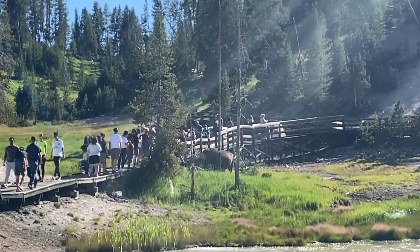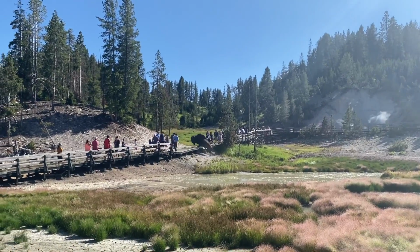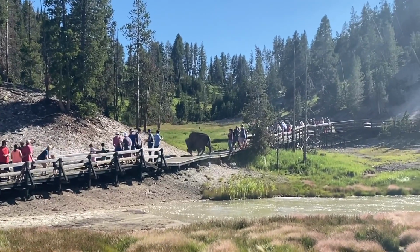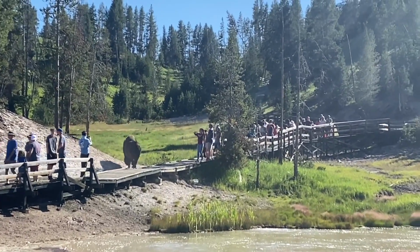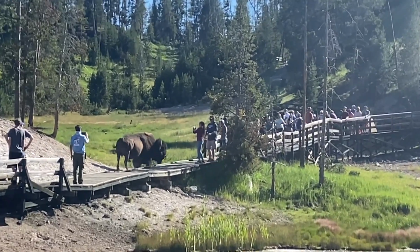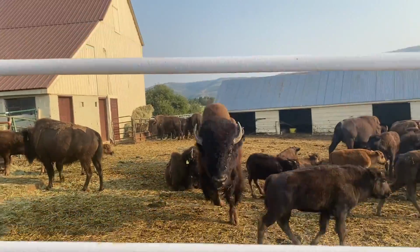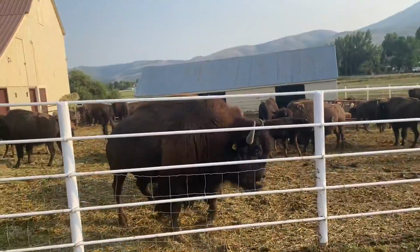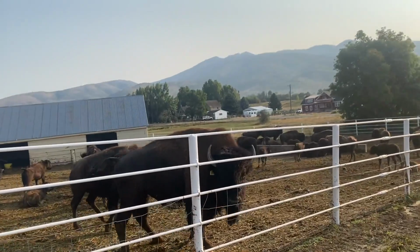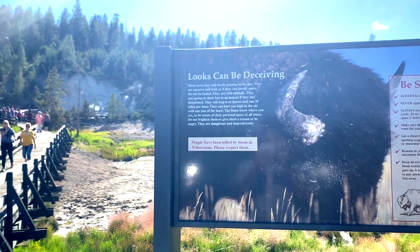Unfortunately, some today think the entire park is a zoo. We even did a whole video about dumb Yellowstone behavior. As one park official said, bison are pretty chill until they're not. I found this out last year when I saw a bison herd near me and one charged me. Let this serve as a warning to keep your distance.